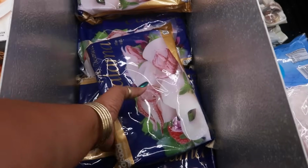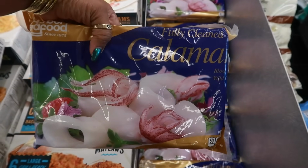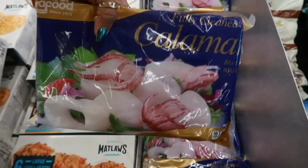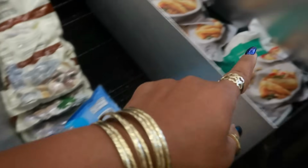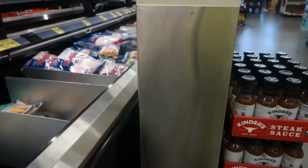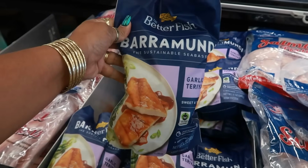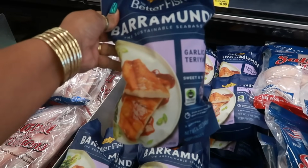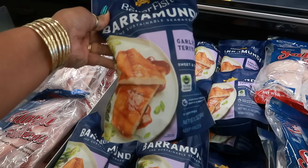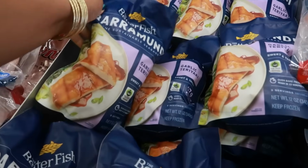And they even have some calamari. I ain't into this either, but my mom would eat it. Harbor Seafood, 2.5 pounds is $15. There's clams over there. Fish fillets. I gotta go around this pole. Ooh, barramundi. Garlic teriyaki. The first time I ever had some barramundi was when I was doing Hello Fresh. So sweet and tangy for that bag, and it has three servings in it.